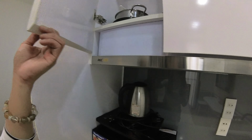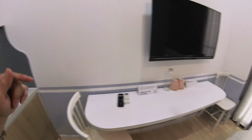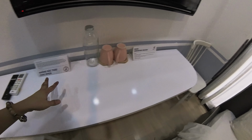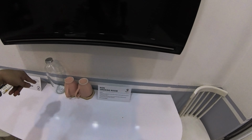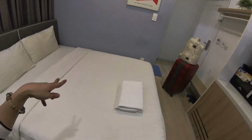Okay, there's a rice cooker so I can cook rice. I can make my own food. And a TV. And a desk. Mugs. And a bottle for water. Two chairs. One queen size bed.